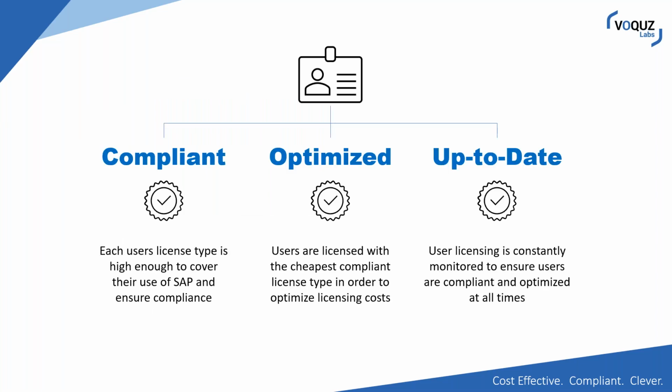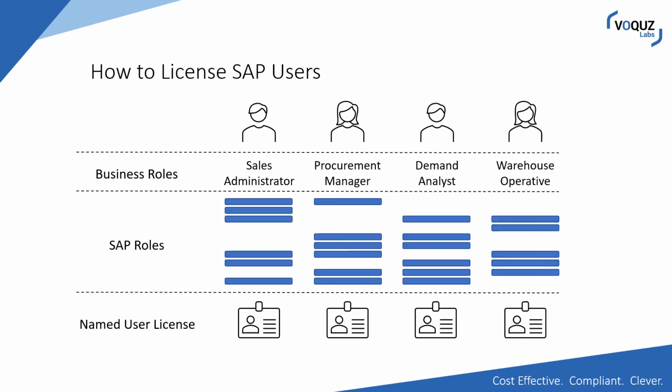So the objectives overall are to make sure users are compliant, optimized, and up to date. Compliant means they have an appropriate license level. Optimized means they have the cheapest compliant license type available. And up to date means that their classification is regularly reviewed so that the classification is always an accurate reflection of the license level that user needs.